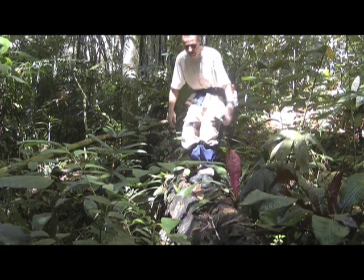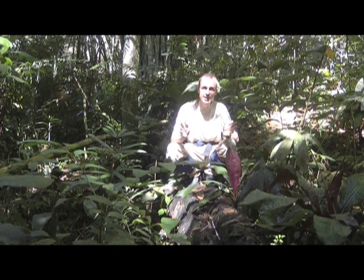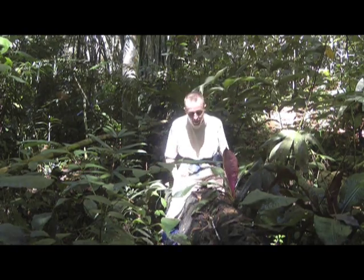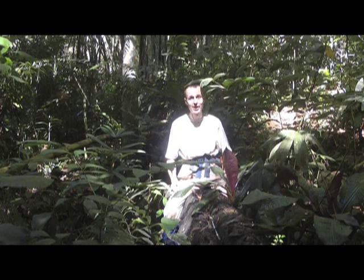But, and here's the thing, if you can't do it or you're too worried about doing it, it's time to ditch the dignity. What you do is you just straddle the trunk like that and bump yourself across on your backside. Hey, better than falling in the river.